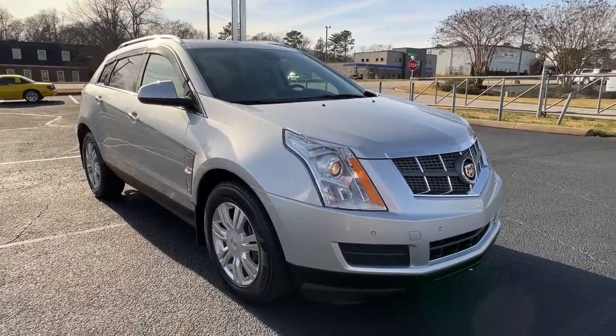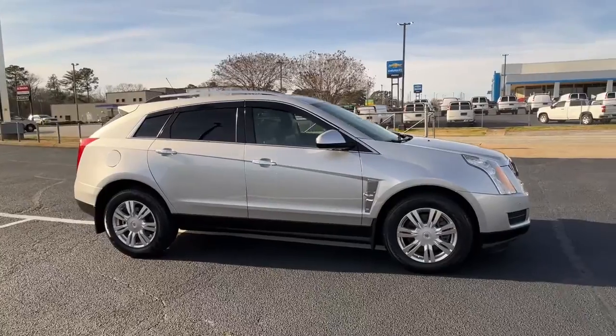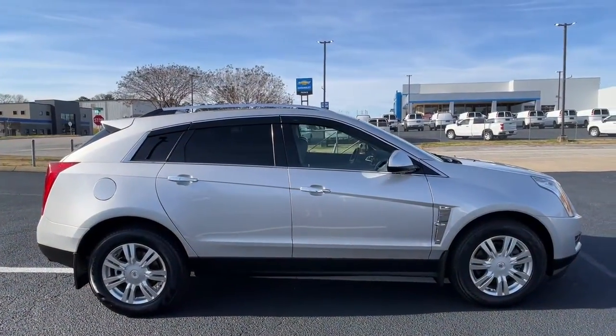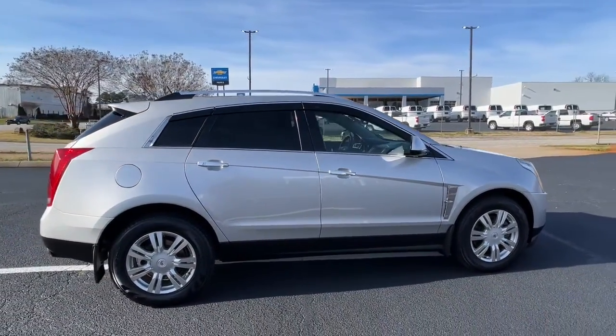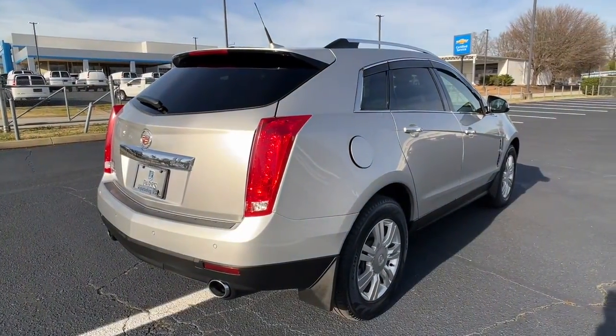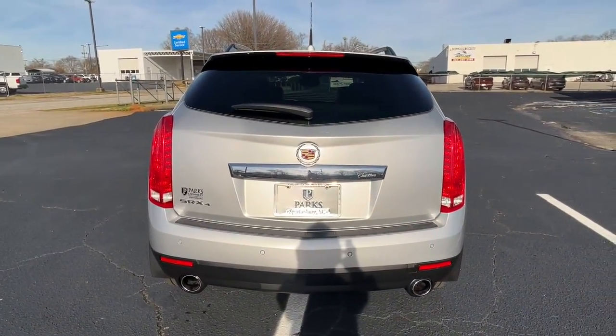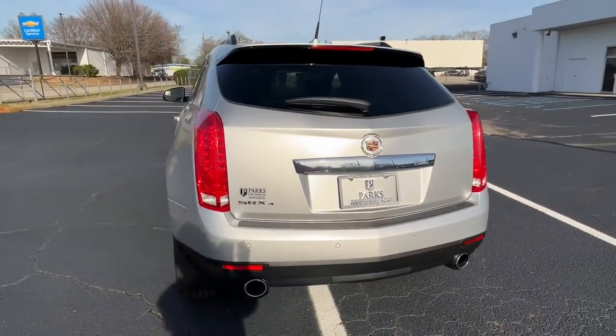Get a feel for the 2010 Cadillac SRX. With less than 110,000 miles on the odometer, this vehicle stands out from the rest. You deserve a ride that was designed with your needs in mind. The time is right to take advantage of the technology, performance, and creature comforts this vehicle has to offer.